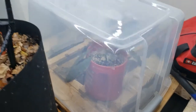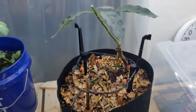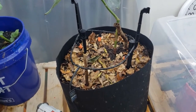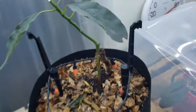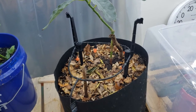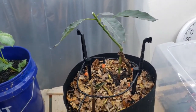tree going off of our current avocado tree, which I have cut back immensely because it is still not growing, not doing anything, actually. And I can't figure it out. I might actually come back and cut it right here and try to plant it again in some different soil. I'm not sure what's going on with this guy, but it just does not want to put out any new growth whatsoever.